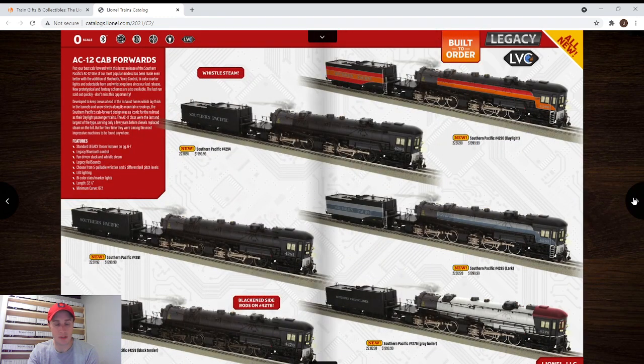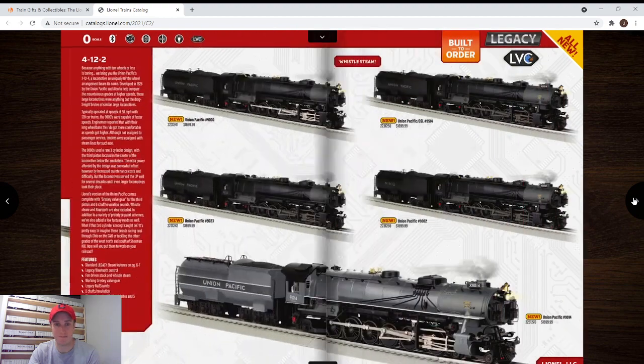And then cab forwards. It's kind of like a cult following for cab forwards. Some people just absolutely love these things. I never grew up around the territory of the Southern Pacific Railway, so these never resonated with me very much. I do think they're very cool, but for $2,000 a piece, I will be passing.